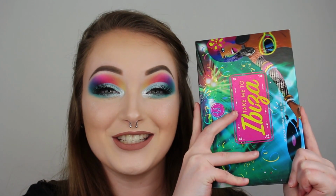But yeah, so here is the finished look using the BH Cosmetics Take Me To Ibiza palette, and let me just say, holy shit, I am so impressed with this palette right now. Seriously, I only used 5 eyeshadows today. 5. And normally when I do these types of looks, I'm using between 7 to 10 eyeshadows because I'm not able to create the colors that I'm looking for. But with this palette, I was actually able to create all of the different tones that I was looking for with this rainbow smoky eye that we did.